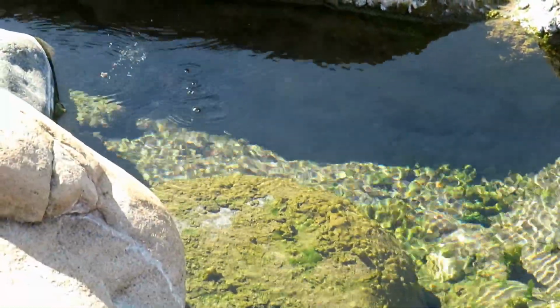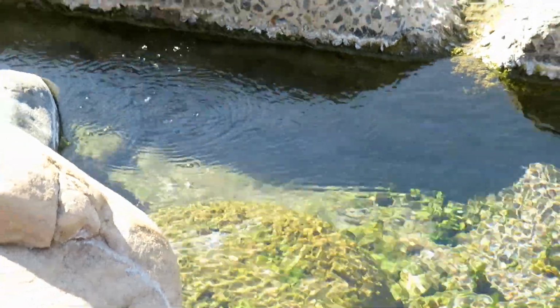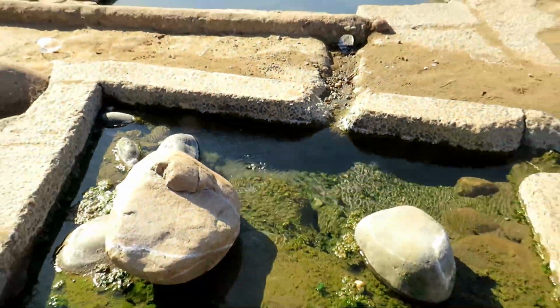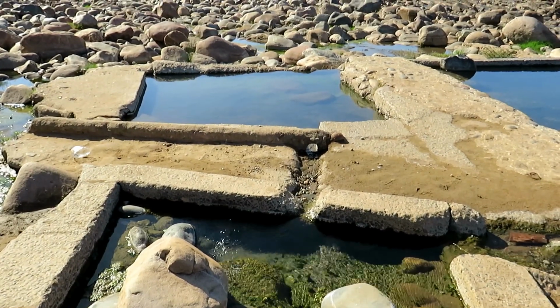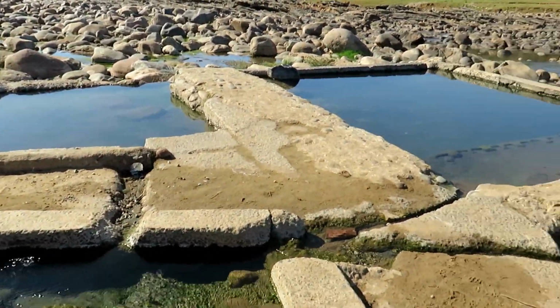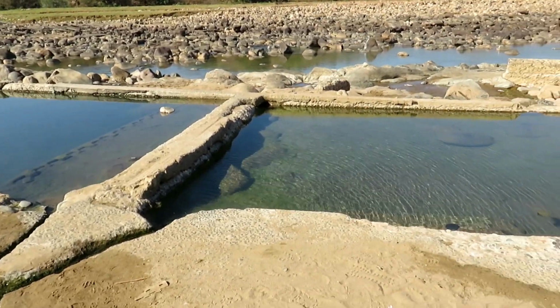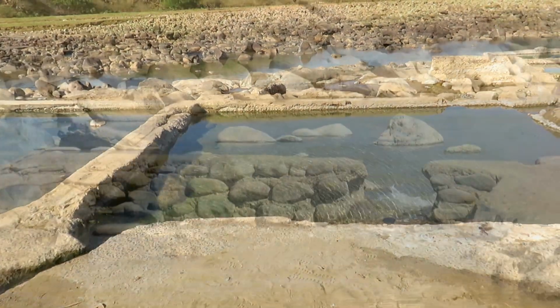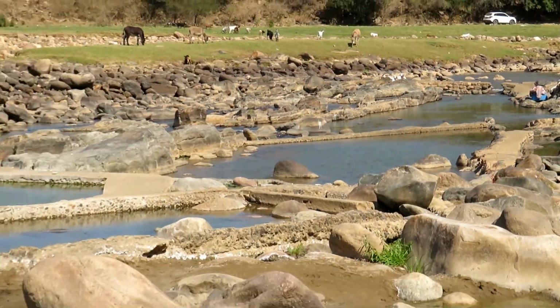This is the actual source. You can put your hand in, but it's too hot to leave it there. Those bubbles smell of sulfur coming up. That's obviously the source of the heat. Years ago, residents of Greytown made concrete baths and channeled the hot water to the baths, hot near the spring and getting cooler with their distance from the source, so one can select one's preferred temperature.